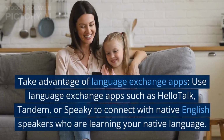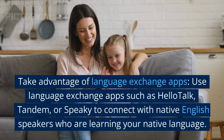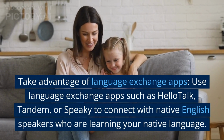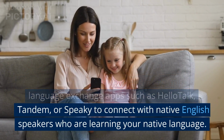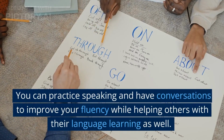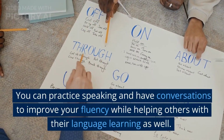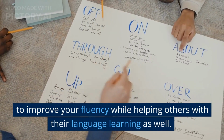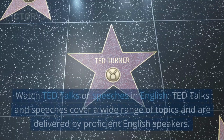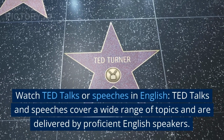41. Take advantage of language exchange apps. Use language exchange apps such as HelloTalk, Tandem, or Speaky to connect with native English speakers who are learning your native language. You can practice speaking and have conversations to improve your fluency while helping others with their language learning as well.